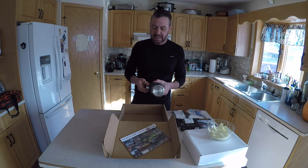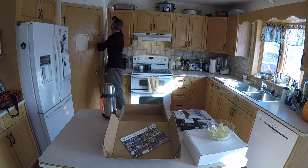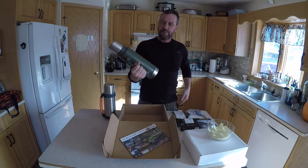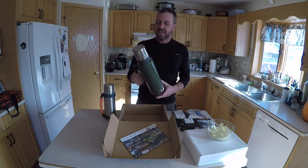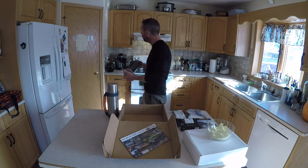I've received as gifts some thermoses in the past. In fact, I think there's one right here. I have probably 3 or 4 thermoses like this that people have given me in the past. This is quite a large thermos. I generally don't use them, but I could see potentially using this one.